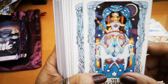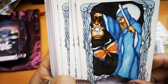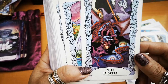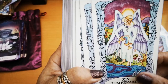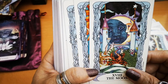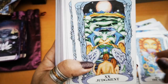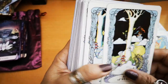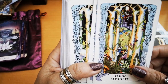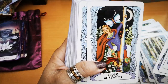Look at this. It has this childish feel. Look at this hermit. Oh my God. It's very nice. I mean, it's a very beautiful deck. And I haven't seen it also a lot. It's not one of the very popular decks. But I mean, it's so dreamy. Look at the moon card and the sun card. The artwork is so beautiful, really. And then the ones are the staffs. Here you feel like you are in the forest, really, of dreamland. Look at this. Beautiful. Very pretty.